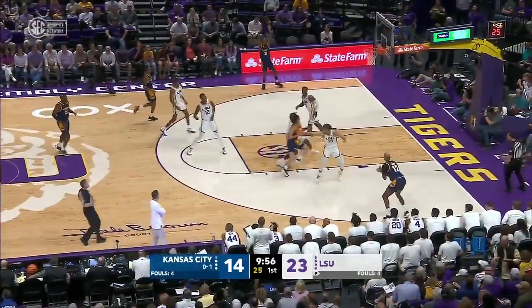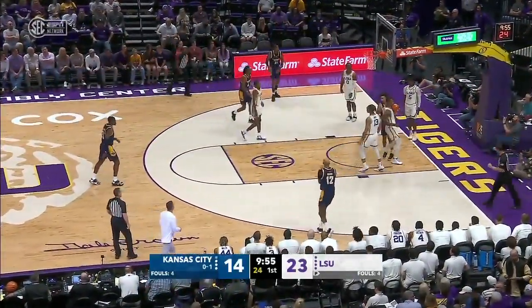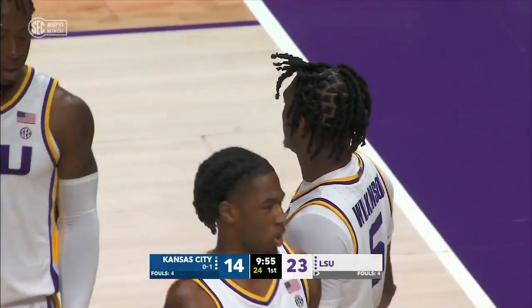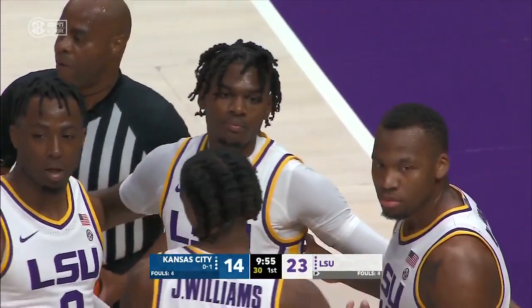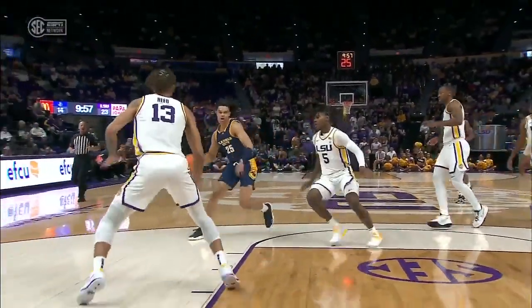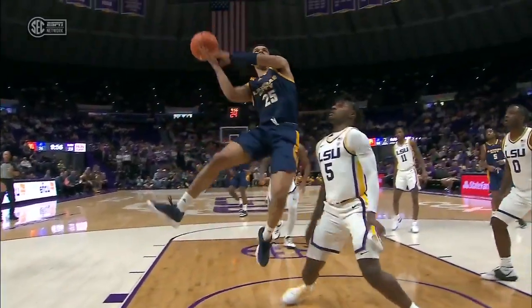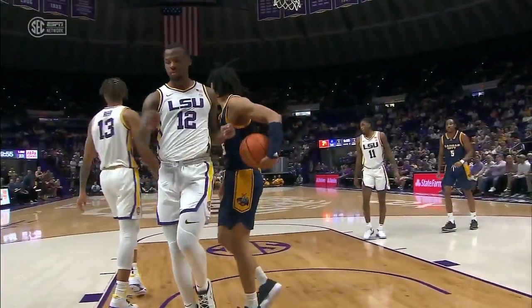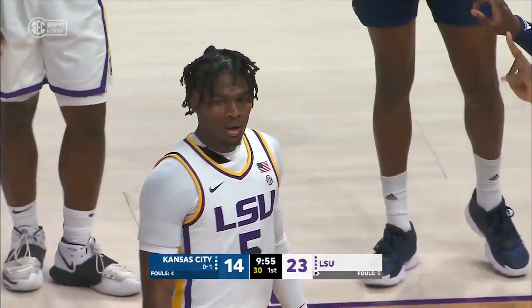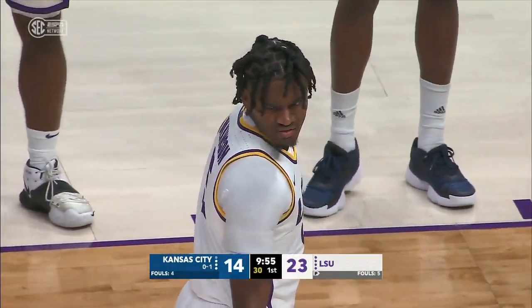The Roos in the dark uniform on the ball, and there's a foul on the drive down the right side of the lane. It's going to put Kansas City's Tyler Andrews at the free throw line. LSU leading 23-14. See, Mawani Wilkerson was almost looking for help there to see if he was going to have Jalen Reed ready. Then Jalen went to the outside to stick with his man. That opened up the lane. Wilkerson never got in front of him.